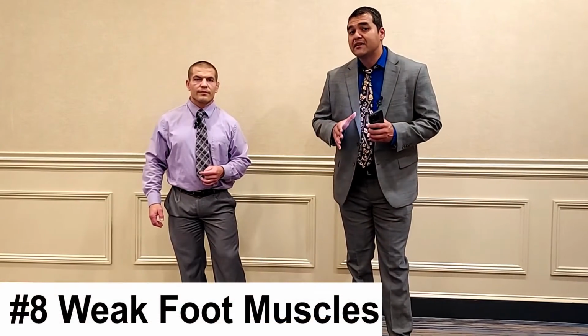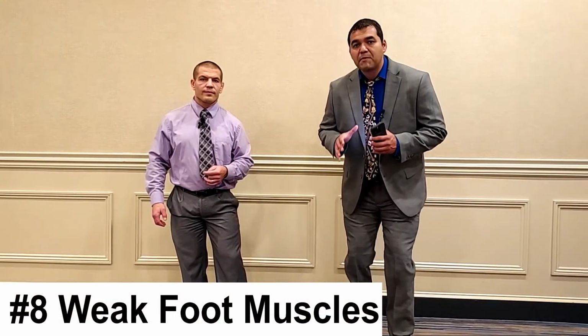The next tip is weakness in foot muscles. A lot of people don't pay attention to the strength of the foot muscles, especially the muscles that make you curl your toes. When you have better strength in your toe curling muscles, it helps to set up the position of your knee and the forces going through your knee. So using your toes properly when you walk and having good strength in there is a big deal to set you up to have a good foundation for the knee and the hip and the back.